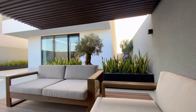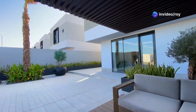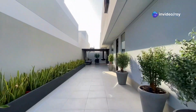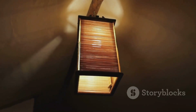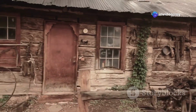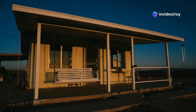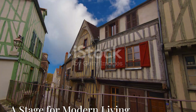And speaking of modern touches, let's bring in some contemporary furniture pieces that complement the rustic charm. Think sleek leather sofas, industrial-style coffee tables, and maybe a statement chandelier crafted from reclaimed wood. To really make those timber frames pop, let's add a bold color palette. Deep blues, rich greens, and maybe a touch of burnt orange. It'll create a warm and inviting atmosphere while still honoring the home's historical roots.